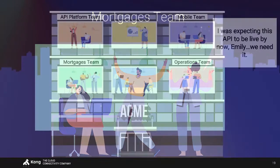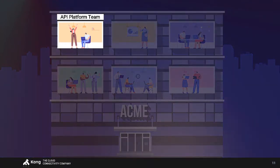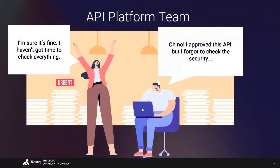And it's not just Emily and the mortgages team that suffers here. Acme's following best practice, and they're using a single API platform for global discovery and reuse across the business. And this means as adoption grows, the platform team needs to support more and more teams across the organization. And then obviously they get more and more APIs coming in for review on top of all the other work that they have to do.